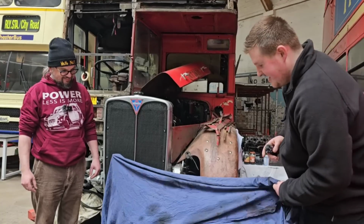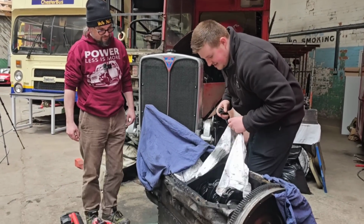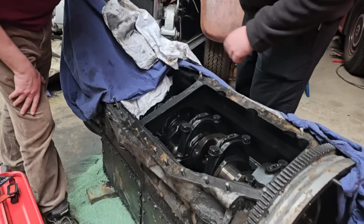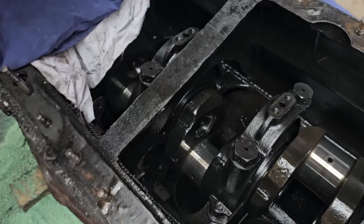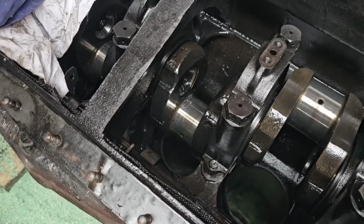Sneak peek. And you can actually see if you're looking here, the broken crankshaft, which is where the noise was coming from. If you can just see the break on it down there. Look at the size of that.